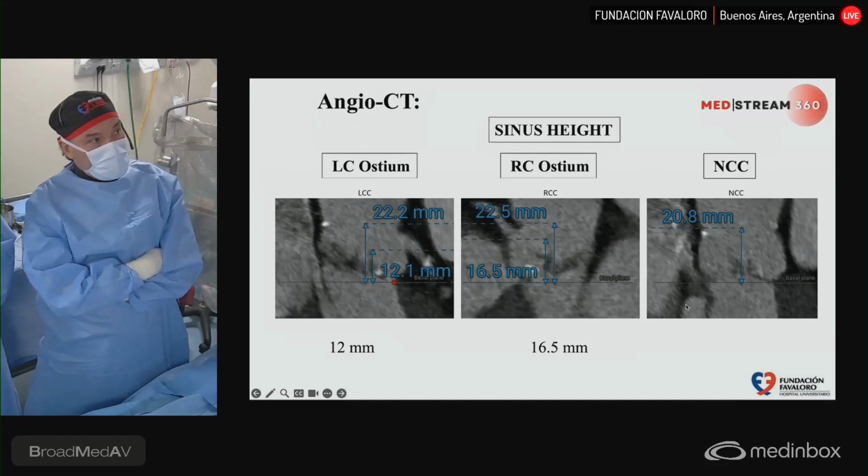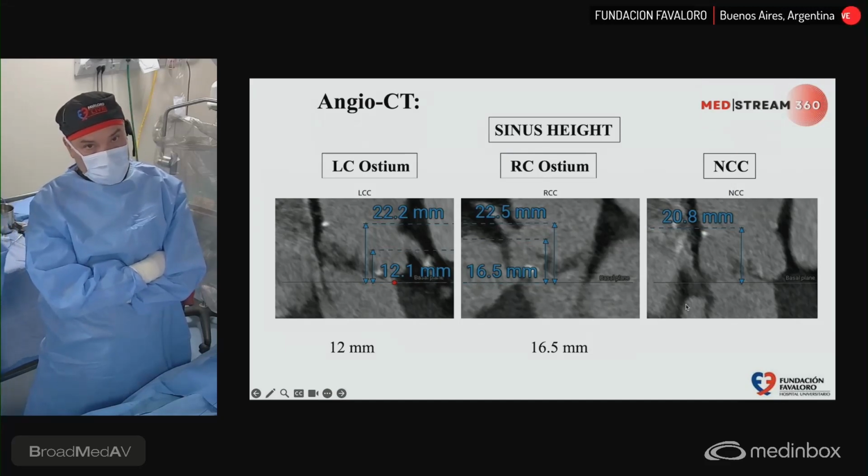Next. Regarding the sinus height, especially for the left coronary ostium and the right coronary ostium, the height is okay: 12 millimeters for the left coronary ostium and 16 millimeters for the right coronary ostium. The non-coronary cusp height is 20 millimeters.